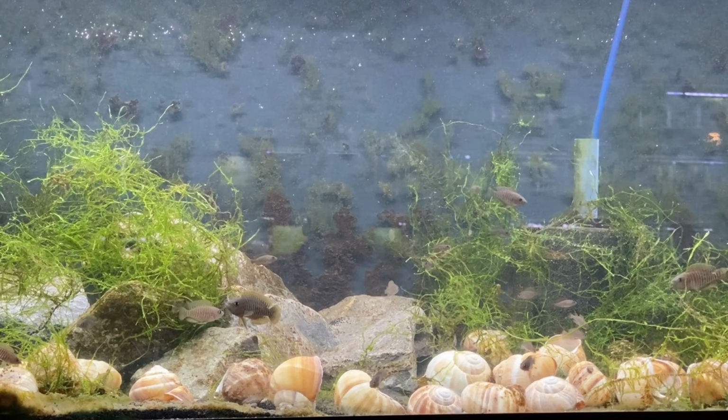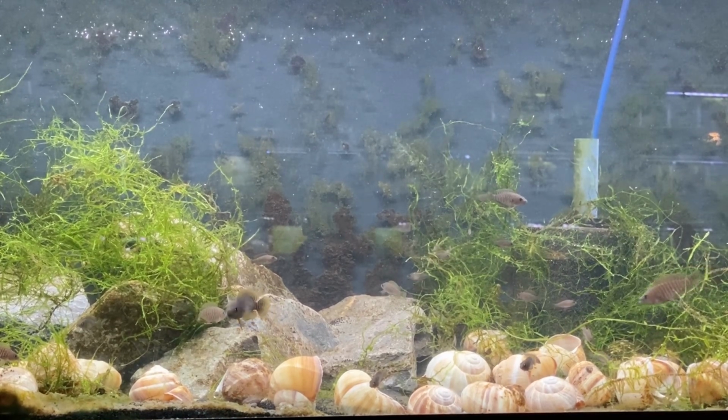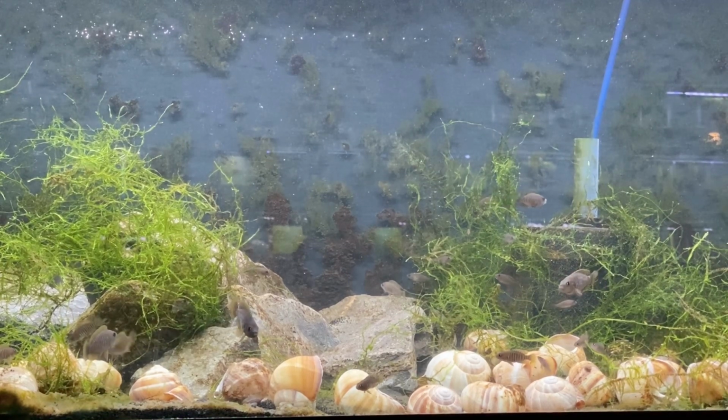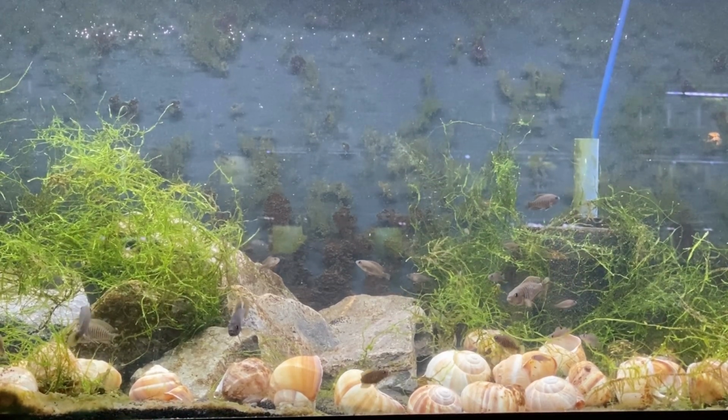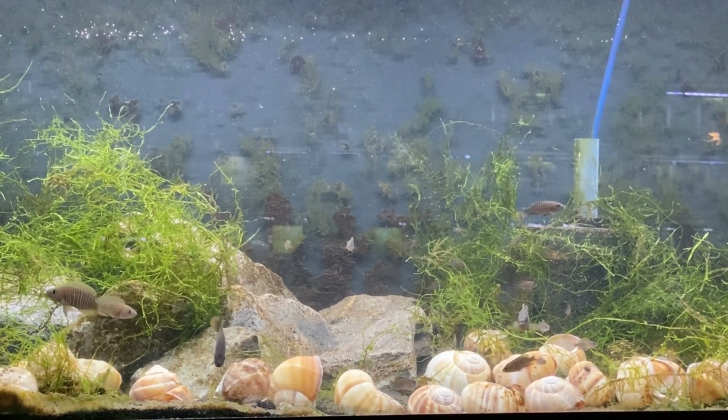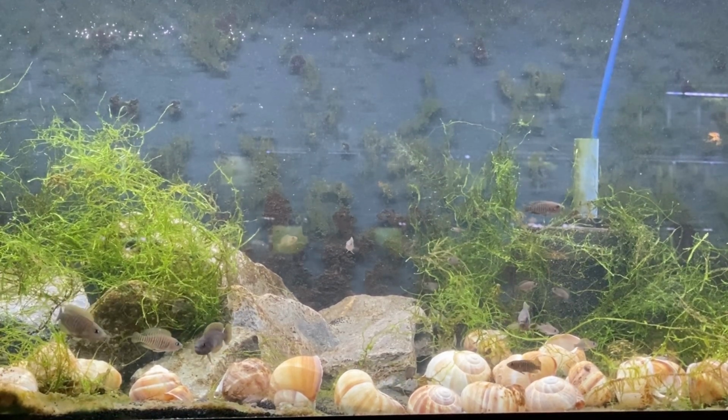This is our community Tanganyikan cichlids tank, full of Neolamprologus multifasciatus. We set this tank up about 2 years ago, and since then, the population has exploded. My estimate is that there are over 400 fish in the aquarium.